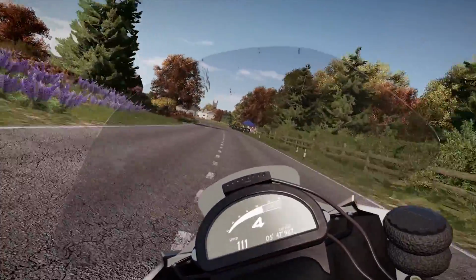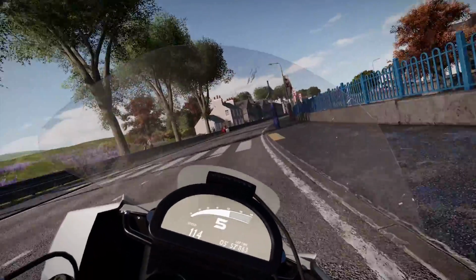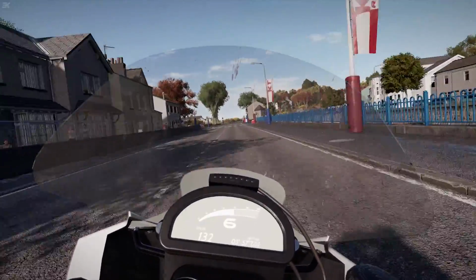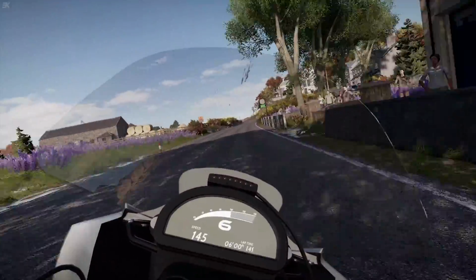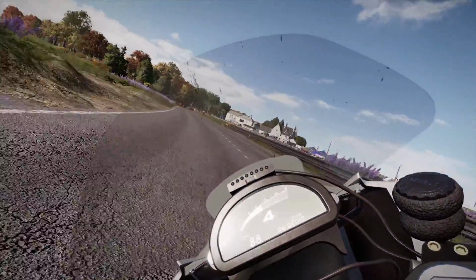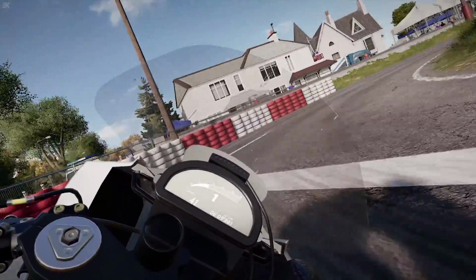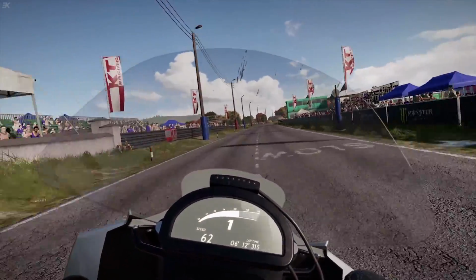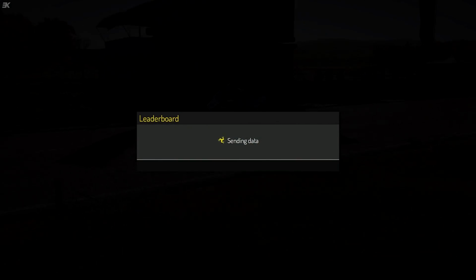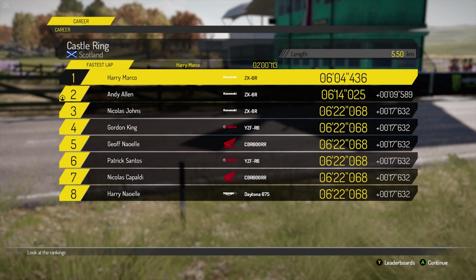Go through that chicane, that's a high speed chicane. Get hard on the power as you go through the streets. And we've got to slow it down for the left-hander coming up. Get it down to 4th. And get it down to 1st for the final corner. Taking a wide line here. Then across the line. I'll take that for my first race round there. I believe it's the first race round Castle Ring. First lap, 2 minutes. So we've got lots to improve on.